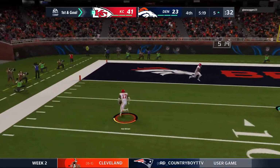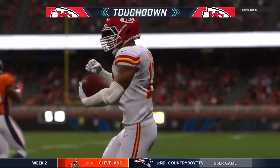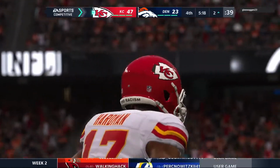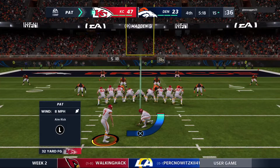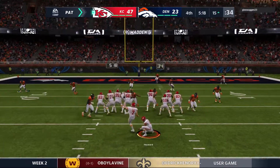And they'll try the option on first and goal. Mahomes quickly complete out wide. And he will take it on in for a Chiefs touchdown. A 5-yard touchdown. And the Chiefs add on to their lead. They were still throwing with a comfortable lead here late, and now that lead even more comfortable.